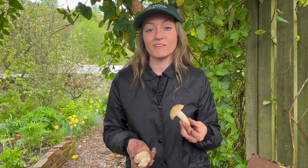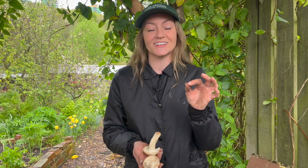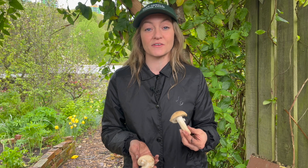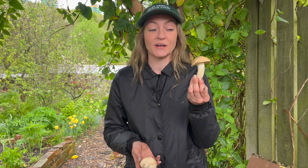So if you are ever unsure of a mushroom, a good way to double check is to take a spore print. You can just pop off the cap, lay it down on a dark surface or a piece of paper and wait for a few hours or overnight to see what colour the spores are. On the St George's mushroom, the spore print is going to be white.